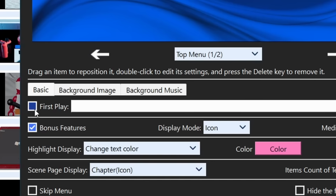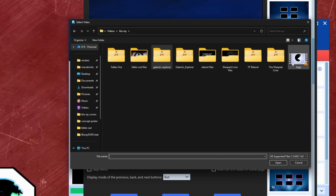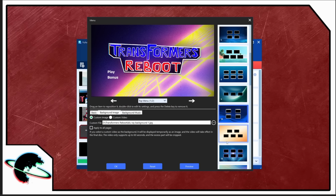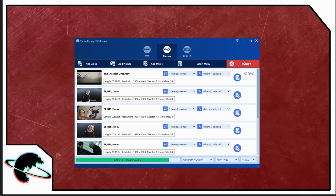Another feature I like is the first play, which loads up a video before the menu. I just added my logo animation. You can of course change the background and add music, then once you're happy you can hit start.